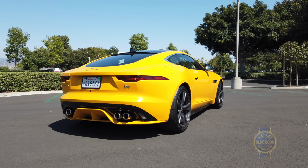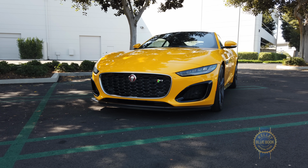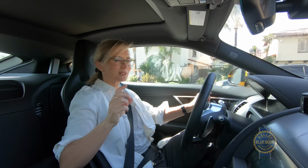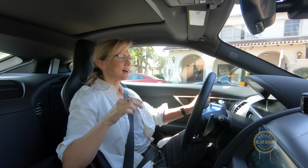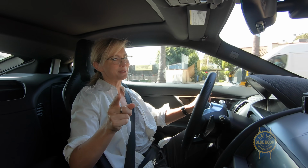Yes, folks, even a British sports car needs a facelift every now and then. The Jaguar F-Type gets one, and I'm going to tell you what's changed. First, and probably the most important part of this refresh, is what's underneath the Jag's hood. Now, the engine lineup gets streamlined and simplified, but don't mistake that for being dumbed down.